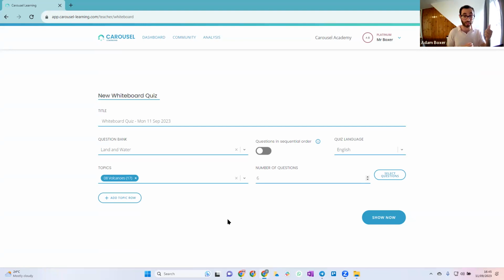It's been collecting data about what they're good at. It's been collecting data about what they're not good at. It's been collecting data about how many times they've answered a particular question. And it's been collecting data about the last time they answered a particular question. And it takes all of that and it turns it into this magnificent thing called a C-score.